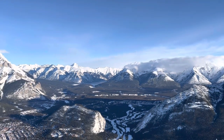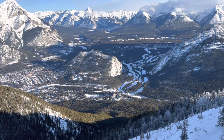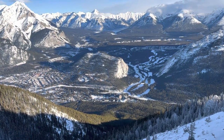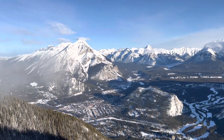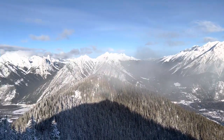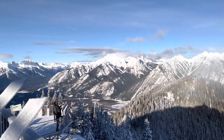This is the magnificent view from the summit of Sulphur Mountain. From here, you can see Randall Mountain, Tunnel Mountain, the winding and frozen Bow River, Lake Minnewanka, the small town of Banff, Cascade Mountain, Mount Norquay, and the endless mountain ranges.